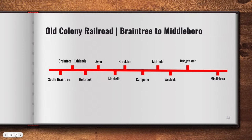I can tell you right off the top of my head, traveling, of course, you have Braintree, and then you travel further down the line, and it's Holbrook Randolph, and then the Brockton stations, Montello, Brockton, Campello, and then down to Bridgewater, right by Bridgewater University, their campus, and then, of course, Middleboro Lakeville. The positions of these train stops have changed a little bit, but for the most part, those are the station stops that are there.